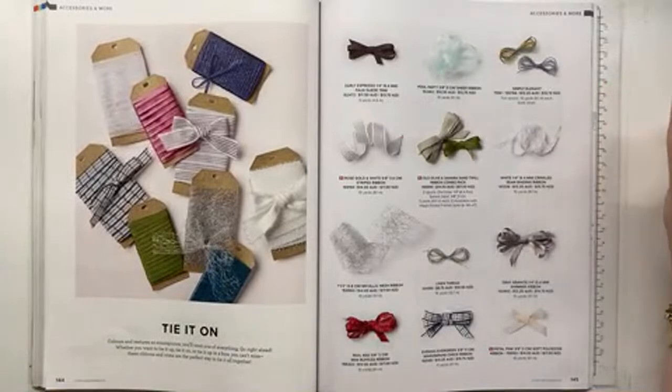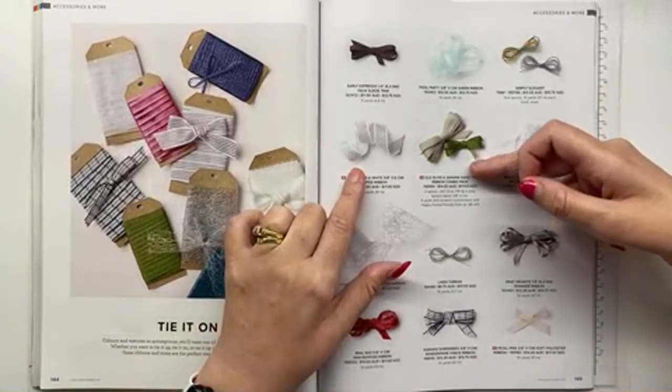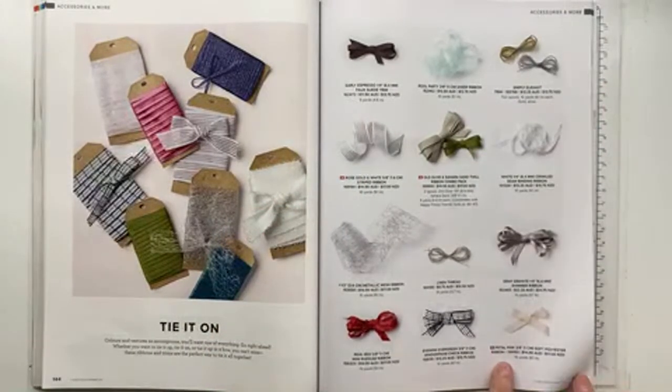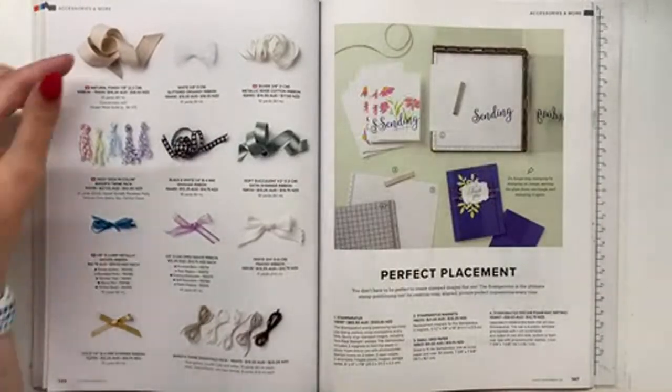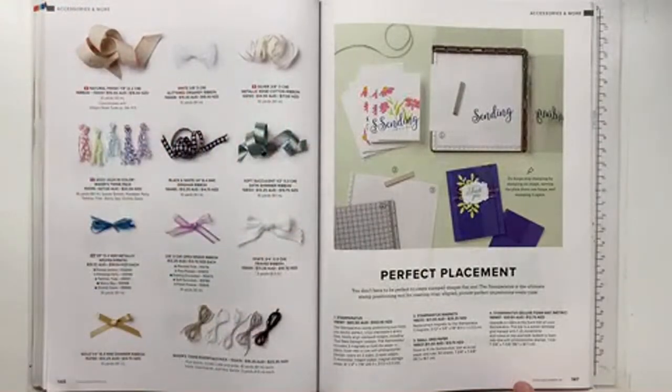Okay, ribbons, ribbons, ribbons. So rose gold and white is new. The olive and Sahara sand twill that I showed you is new. Petal pink soft polyester is new. The natural finish, so that's a really wide one that we're going to try stamping on.